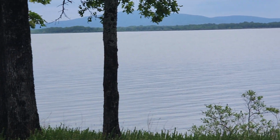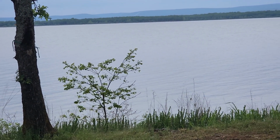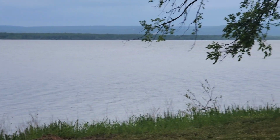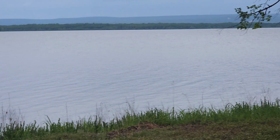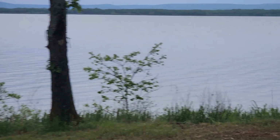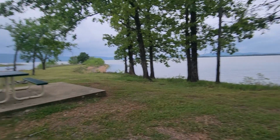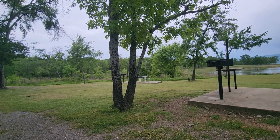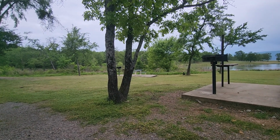I'm sure the locals are very, very fond of their lake here. Cell service, we don't have any cell service here on Verizon. I don't know if other services get service. So if you listen closely, you can hear the little froggies, mostly over there. I walked over there earlier and they shut up real quick.